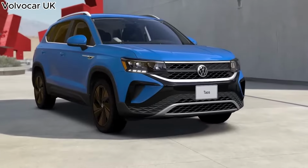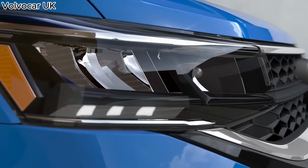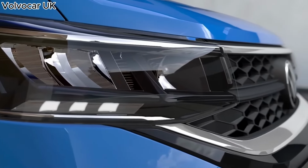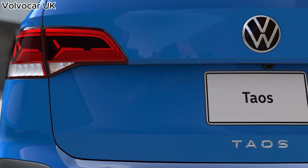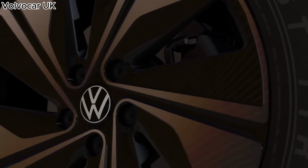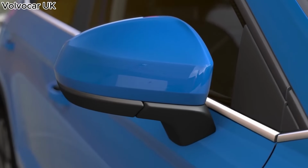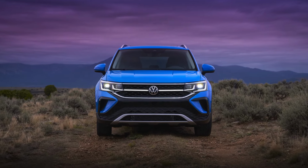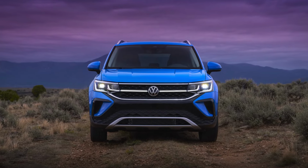At number 3, we have the Volkswagen Taos, a small SUV that's been plagued by a variety of reliability issues since its introduction. The main concerns center around its 1.5L turbocharged engine, which has been known to suffer from fuel system problems, engine leaks, and even premature failures. These issues compromise the vehicle's longevity and lead to costly repairs far too soon.